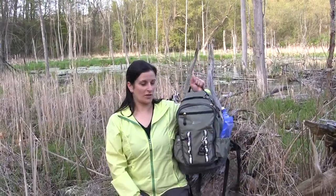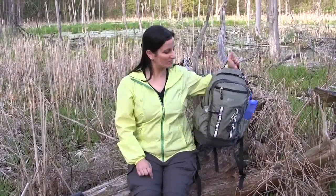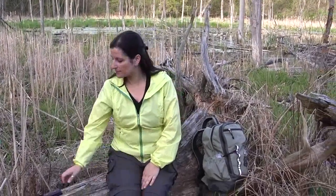So I've been tagged to talk about the one item I would take with me into the woods. And this is the one item I'd like to take. It's my backpack. It's got food, it's got water, it's got everything I need. This doesn't count? Didn't think it would. Anyway, I thought it was a very hard thing to come up with, just one item to carry out in the woods.